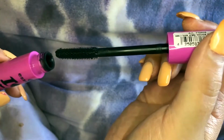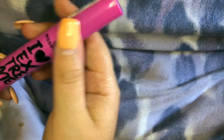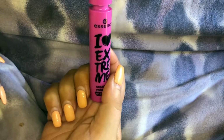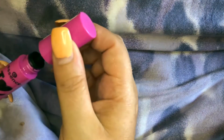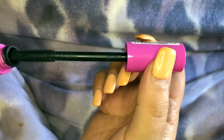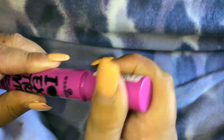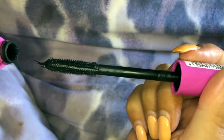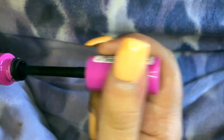Never pump your mascara. Never stick it in there and pump, because you're just putting air in there, and you don't want to put air into your mascara. You just want to use what's on your brush, go back in for another coat, swish it around a little bit, and come back out with a new coat on the brush. So none of the pumping.